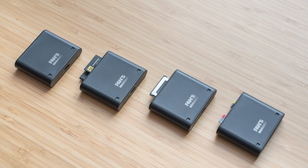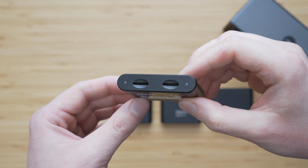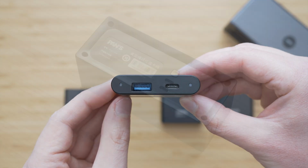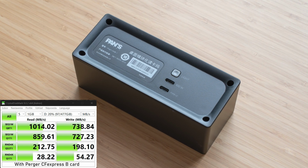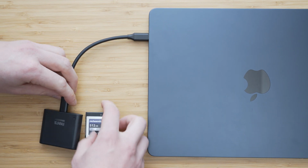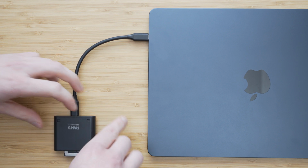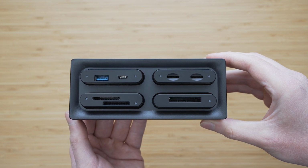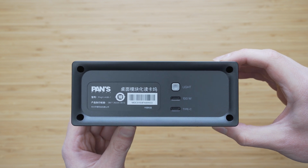You can get 4 different types of modules: Dual SD card, Dual Micro SD, CFexpress Type B, and Dual USB port. It is connected to your computer by a 10 gigabits per second interface, so it should match the speed of the majority of your media devices. All of the modules can also be used as standalone readers, which is very useful for traveling. I think that this is an absolutely genius product that has immediately improved my workflow and made my life easier, so I very highly recommend it.